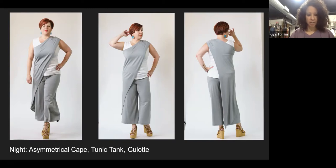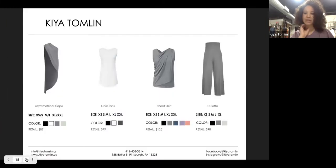The tunic tank, she has it ruched up a little bit around her waistline, but if she extended it out, it would cover her bum and could easily make a swimsuit cover up when you're walking around the pool or the beach. And here are these looks.